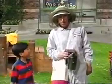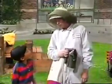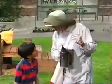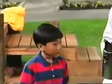Scooter? I think we found your bees, Mr. Boyd. I believe you're right. Now, I'm going to use some smoke to calm the bees. Now remember, Danny, stand back, stay still. Okay, I'm ready.